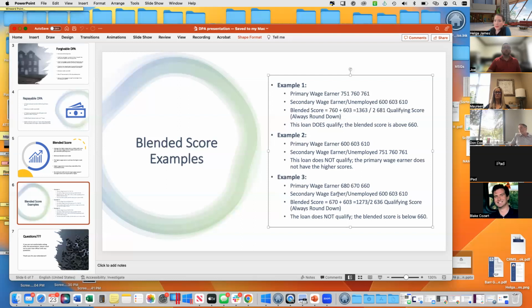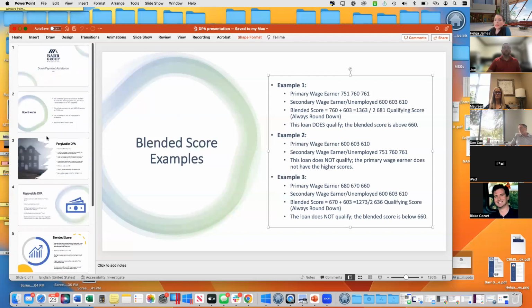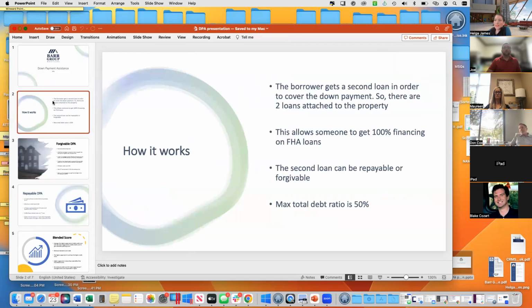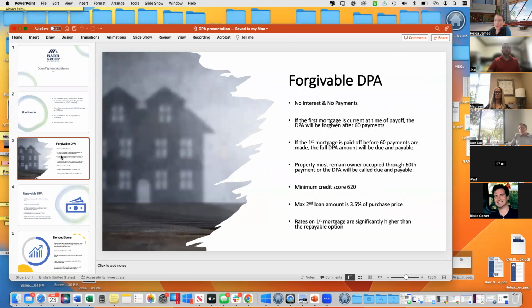So I'm going to kind of run through this again really quickly. We've got what is a down payment assistance loan. You have a second mortgage allowing 100% financing. 2 types, forgivable and repayable. Forgivable, remember, has a much higher interest rate on it, but as long as you keep that loan and live in that house for 60 months and always make your payment on time, that loan disappears. It is forgiven and goes away.